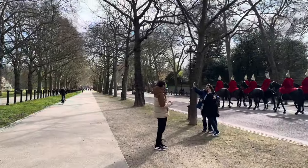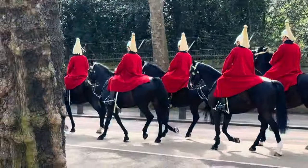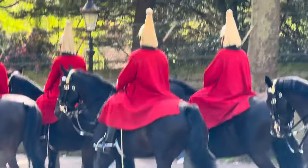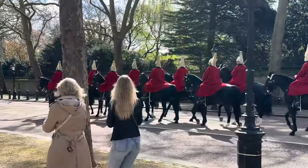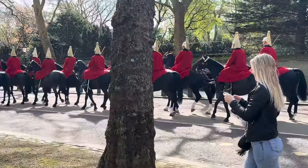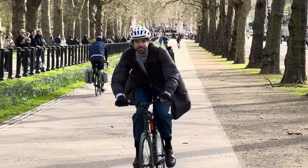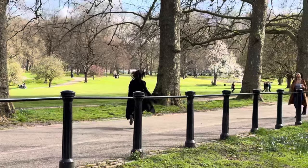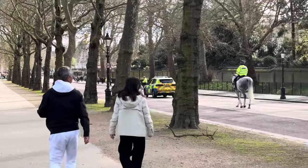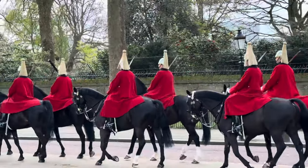I am also dodging bicycles, runners, as I'm walking full speed ahead to keep up with the cavalry this morning. There we go. It's a stunning day here. So I'll just pan around here quickly to show you exactly where we are. Just here to the left is Green Park. And that continues down to the Mall, which is the long red road that leads up to Buckingham Palace. And then on the other side of the Mall is St. James's Park. So they're pretty much adjacent to one another.